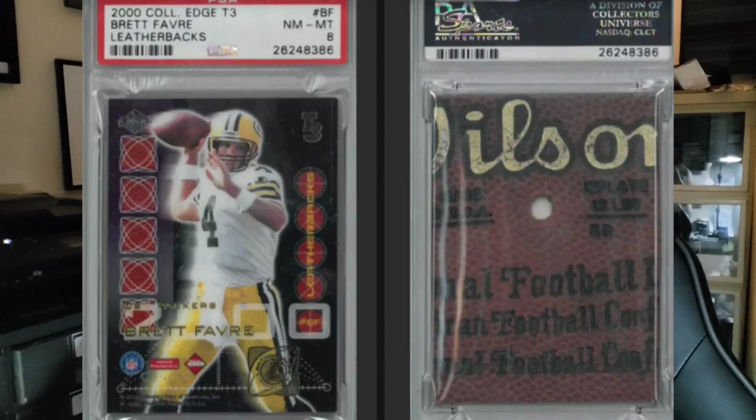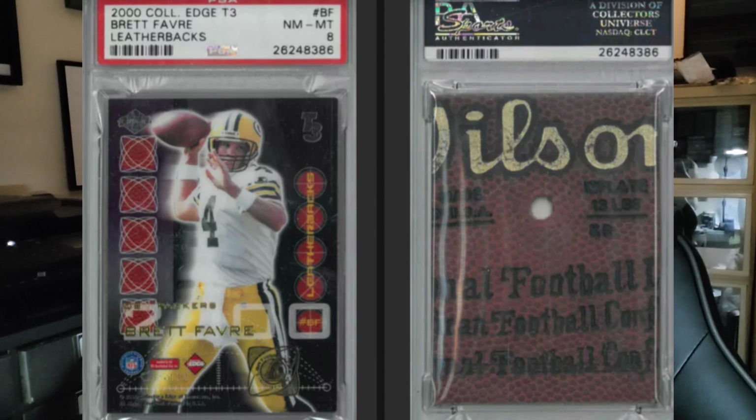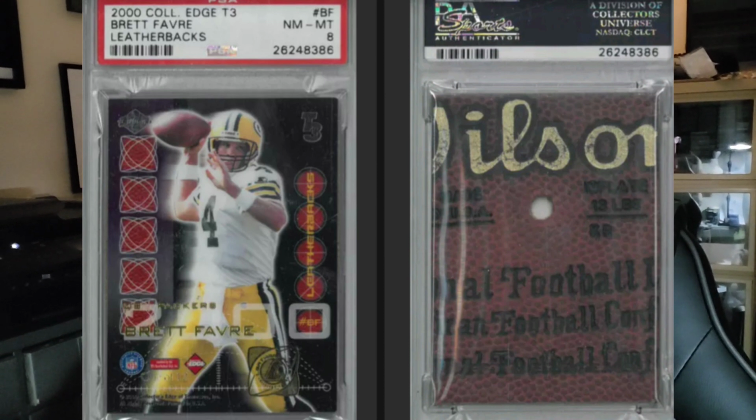The last one was a PSA 8 and sold for $1,000. This was a PSA 9. I paid $200 for it. Now the real game changer will be, what does the leather panel look like on the back? So I thought it would be fun on this channel to open this together with you all to see what that back looks like. So it'll be a surprise to me. It'll be a surprise to you. Could be a game changer in value. I don't know. We'll see.